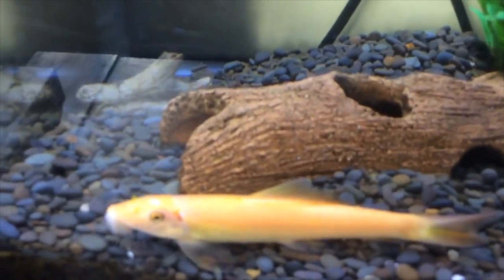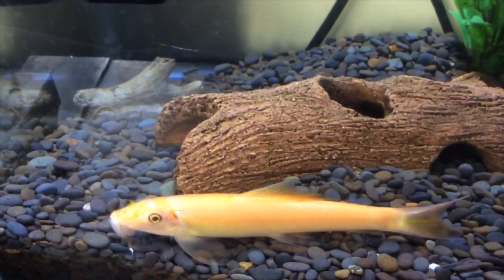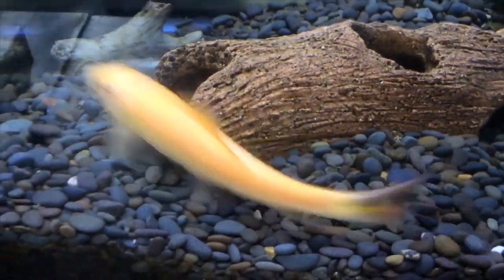These fish grow huge, and most people are told that fish like them will grow to the size of the tank, which is true, but not only does it stunt their growth, it stunts their lifespan, and they'll live a very short life if kept in tanks 20 gallons or smaller. Yep, you heard me right.